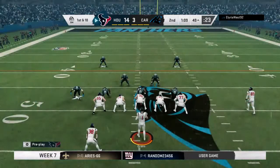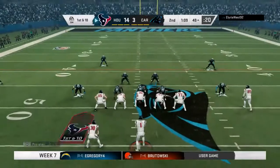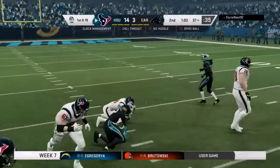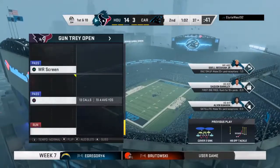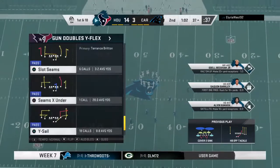Here we go. On 1st down, Barrow. And he is tackled inside the 40, not quite to the 35. Now the Texans will burn the first of their timeouts as they'll stop it with just over a minute to go before halftime.